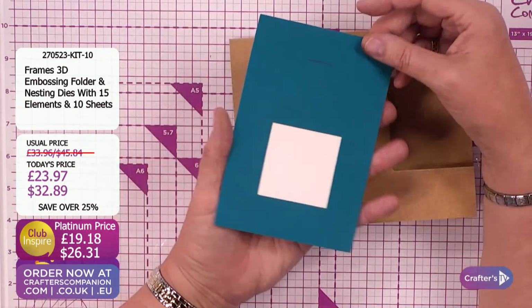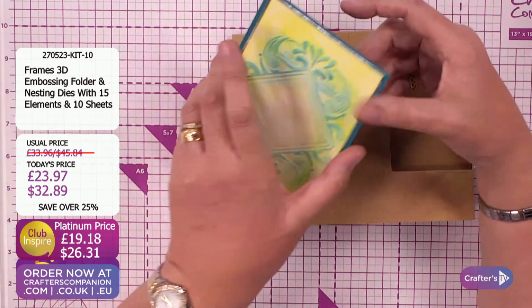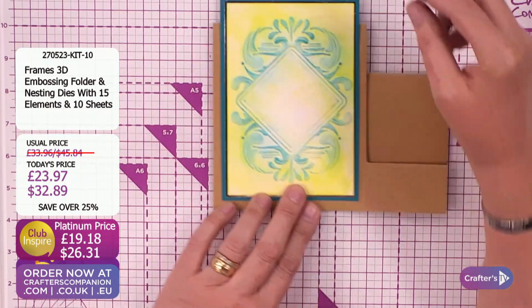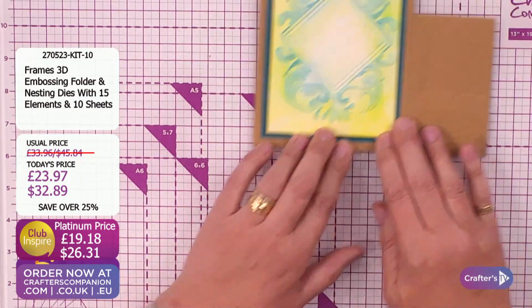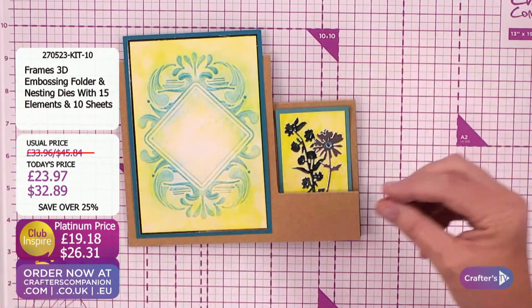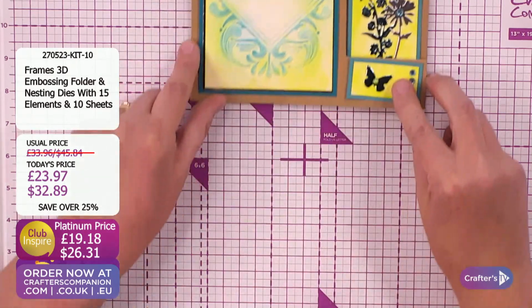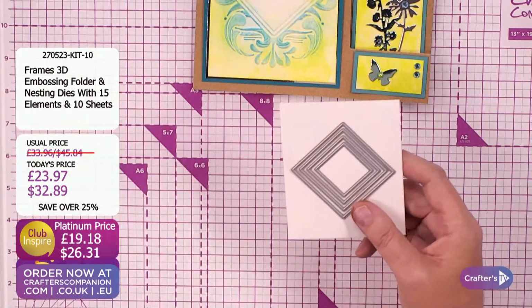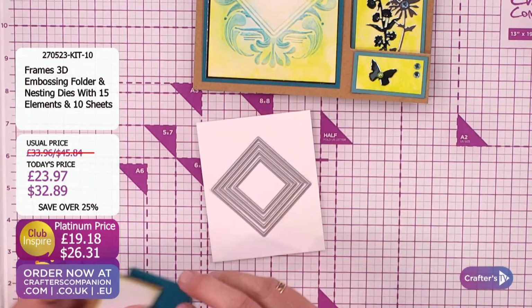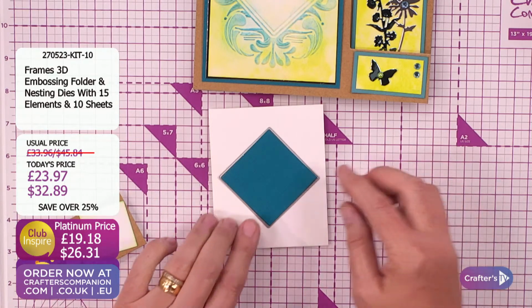And you'll see on the back of here that I've been die cutting some of those nesting dies out because this is going to stick on here. Nobody's going to be any the wiser. So I've made similar panels to go in here and on the front using that same technique. And then I use the nesting dies here to cut a series of panels. So you can see the largest one there I've done in the turquoise.